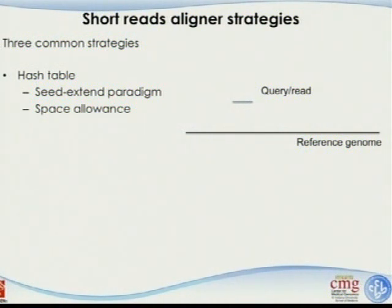And the first common strategy is a hash table-based strategy. This is the so-called seed and extension paradigm. So you can imagine here, this is the sequence read, 50 base pair, and this is the reference genome, okay? You cannot really index the entire thing, 50 base pair is too big. Rather, you only index the very beginning part of it, it's called seed, okay? If your seed is long enough, you can create enough specificity on the genome.